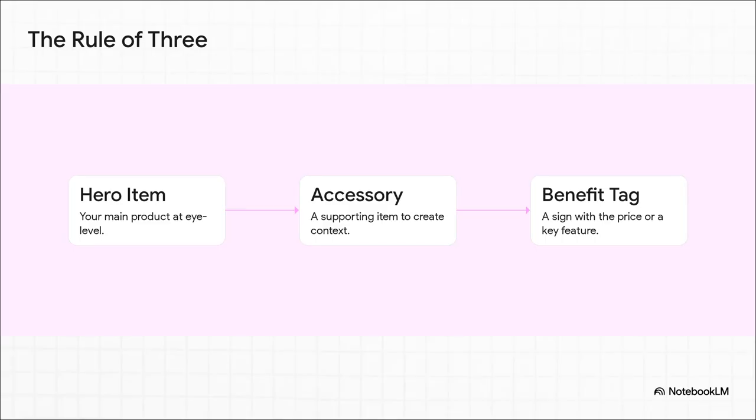And look, to keep it from looking all cluttered, there's a really simple formula called the rule of 3. Don't just randomly toss stuff in the window. Instead, pick one hero item. Then add a supporting accessory to build a little story around it. And finally, pop in a clear benefit tag. That could be the price or a cool feature. It just looks clean, it looks professional, and it actually tells a story.